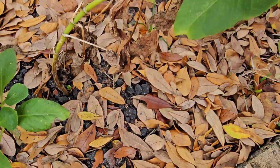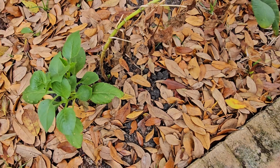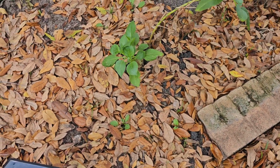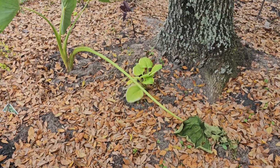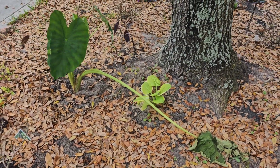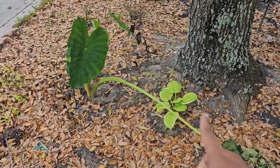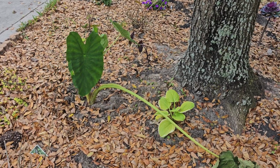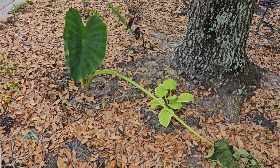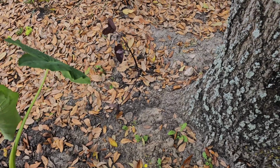So this is from last year's growth. I may have to cut it back, but here go a new one from this year. I'm not sure if I have to cut it back or not, but I'll keep an eye on it. And here go my elephant ear that I transplanted from the shade garden and put it over here. It's looking well. I need to come in and cut this old branch back, but it's looking good. I'm not liking the wind and how it's battering it up. So I'll keep an eye on it. Also, here go the darker one as well.